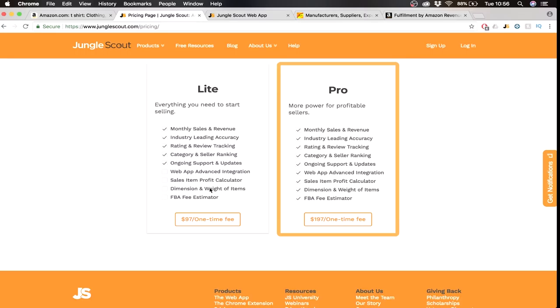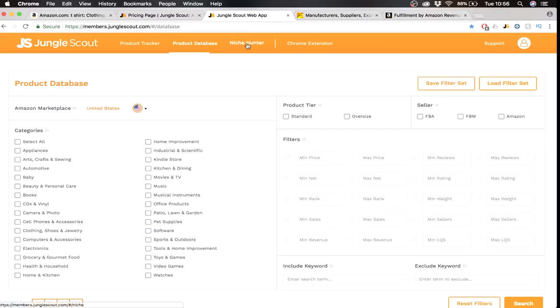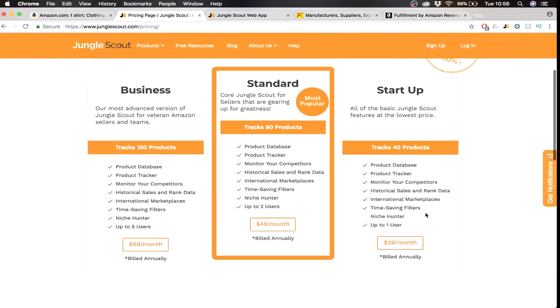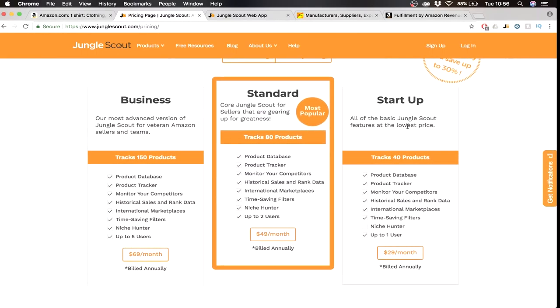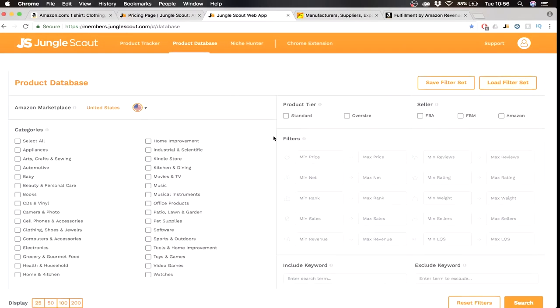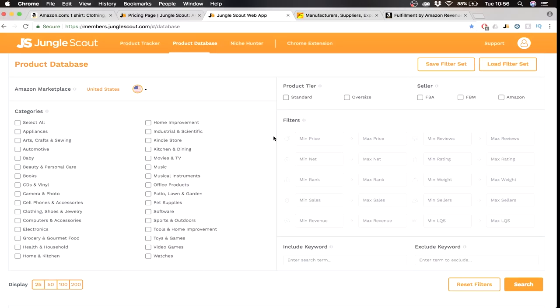And besides this method, I'm going to show you everything in a minute, but besides this method, there's also another feature in this Jungle Scout plan. That's the one here. It's called a web app. And what the web app does, I can show you. It gives you suggestions of good products for you and based on your criteria.